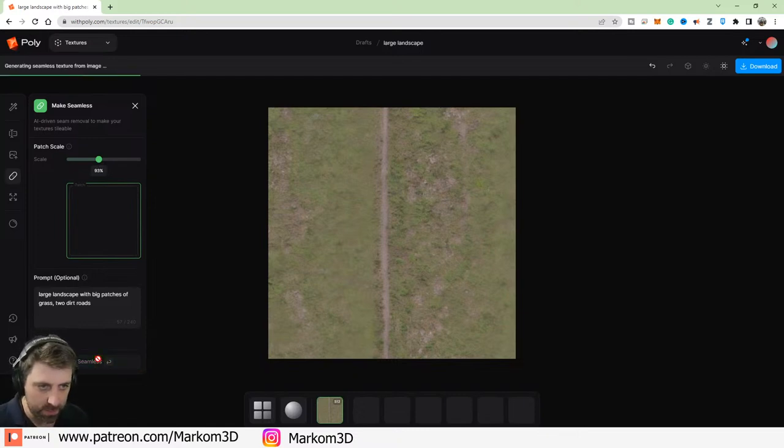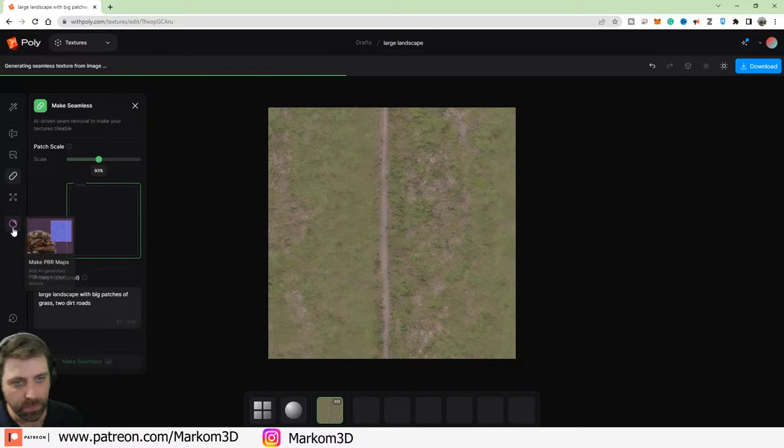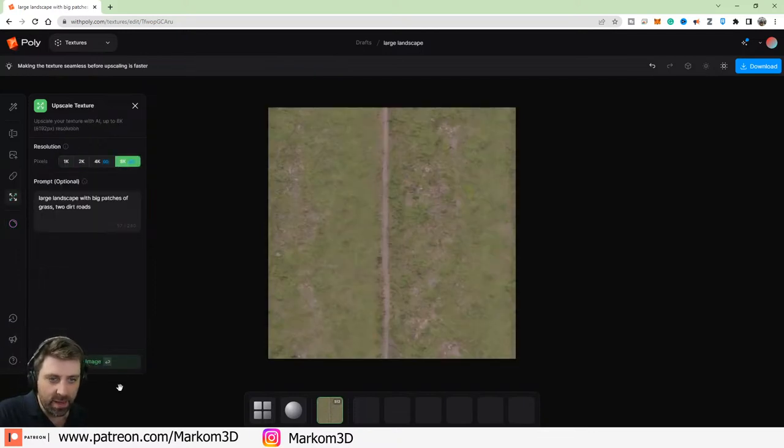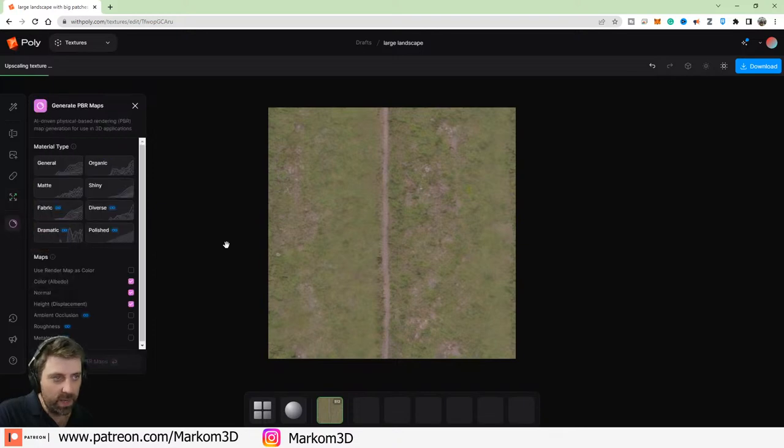We make seamless. Where do we make it? 8K. There we go. Upscale that image. It is upscaled. All right, well, that was fairly straightforward. And then if we actually have a look at the material, we want organic. Oh no, it's generating up here. It's upscaling. All right, come on.